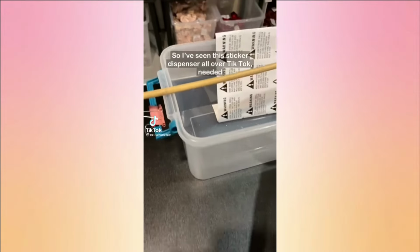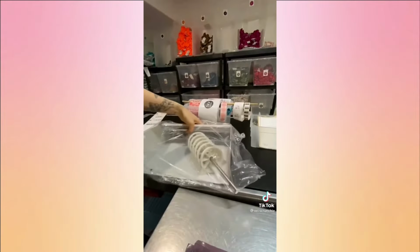So I've seen this sticker dispenser all over TikTok, needed to upgrade my Tupperware and chopstick. Let's go.